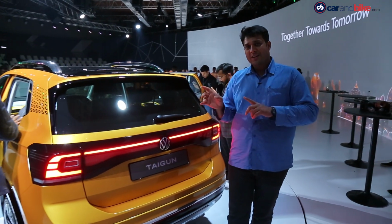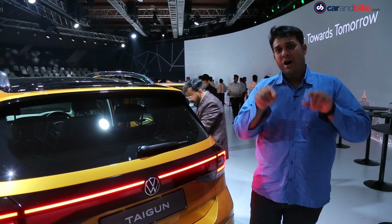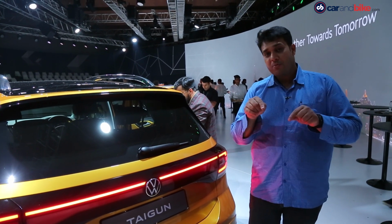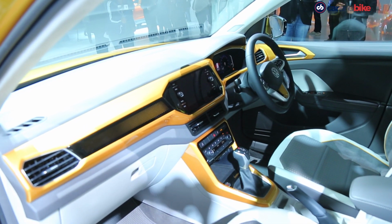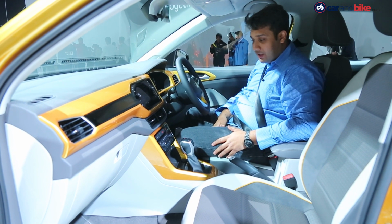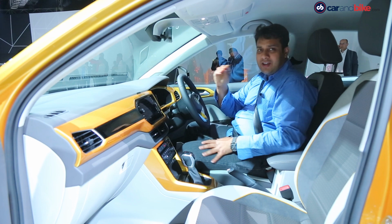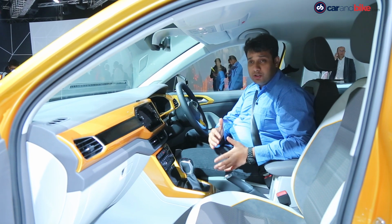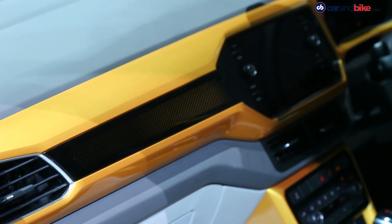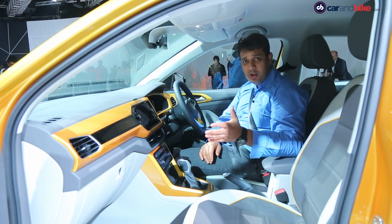But let's go to the front and check out what it's all about, and then let's go to the rear and check out how good that knee room and even the shoulder and head room is. Basically, a lot has changed inside for the Taigun, and that really means that it is actually pretty impressive. The kind of plastic material used, it's a made in India product, of course, so local content is very high, but it really impresses. It is a Volkswagen product, of course.